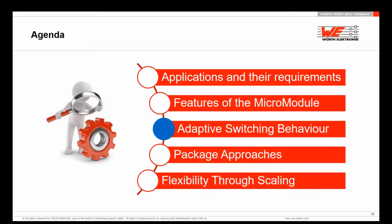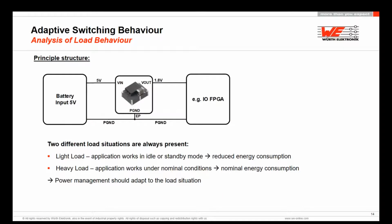To ensure the best efficiency from zero to maximum load, the switching behavior has to adapt to the different load situations that are out in the field. Applications, as shown on the previous slides, the security cam or the wearables or the portables, do not always operate under full load condition. Measurement applications have a higher current demand for measuring and a lower one between the measurement points. Therefore, the power management has to be flexible enough to have the best performance for each load situation.